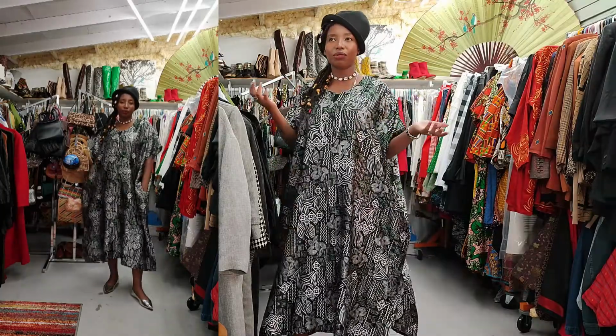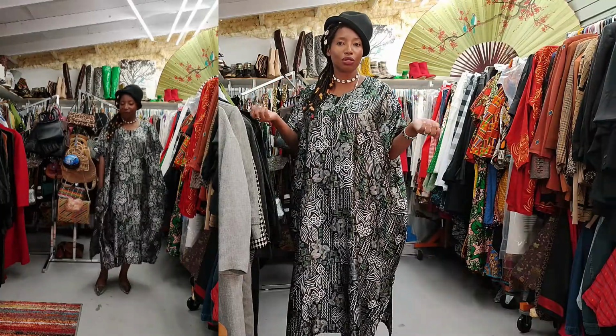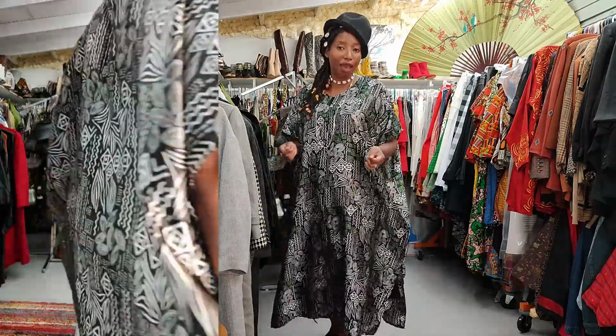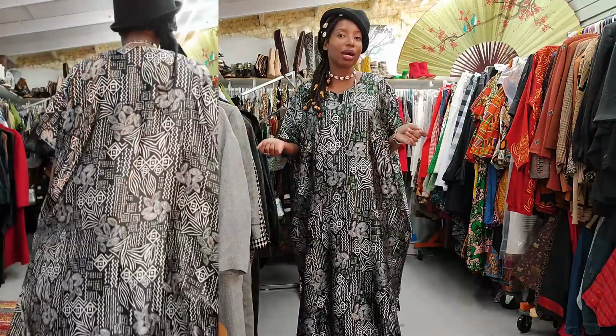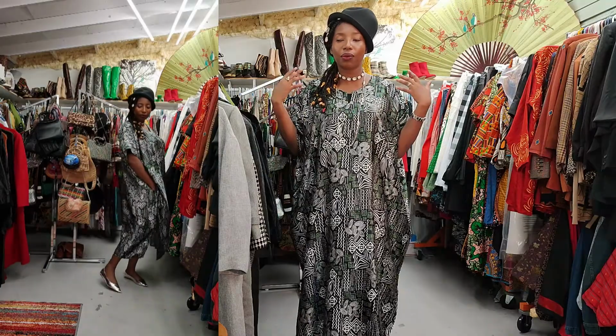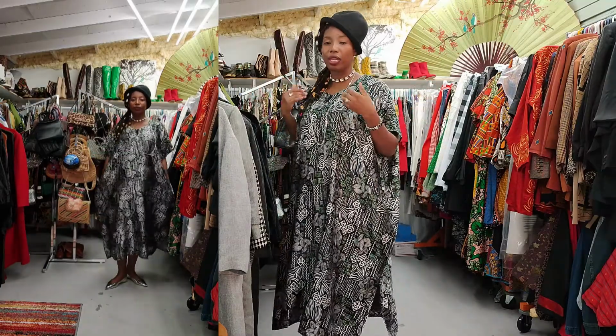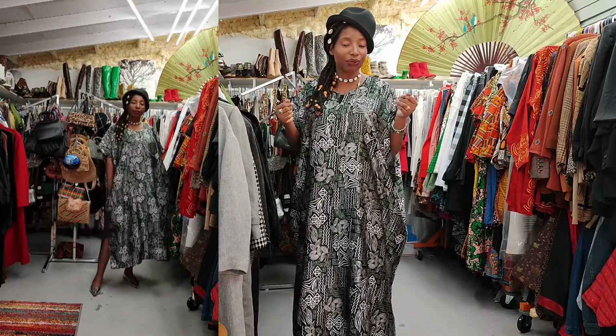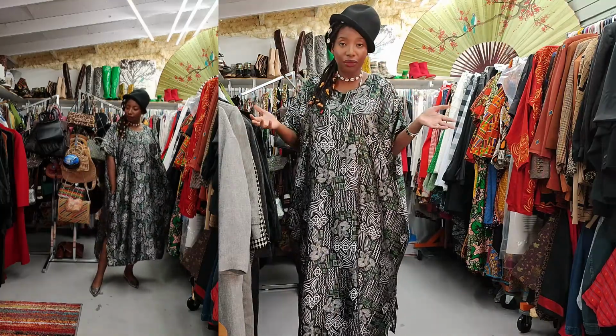And that's one thing, you can dress up. This is a regular dress. Nobody says you have to just wear this type of kaftans and dresses in your house. This is an outfit I go out in, running errands, whatever. You can wear a blazer on top, you can wear a coat, you can wear layers, you can wear it by itself. Sis, this is an outfit.